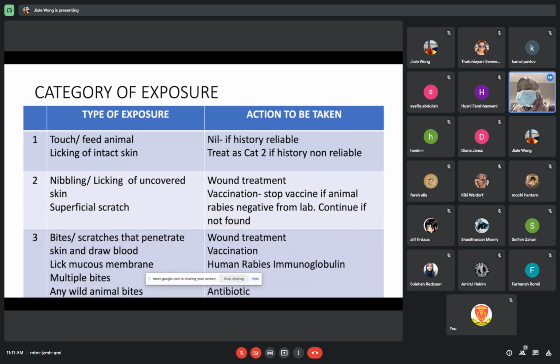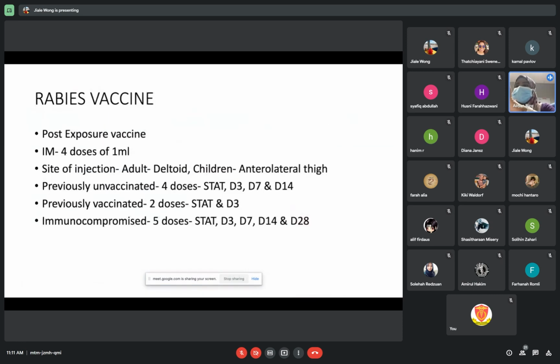Looking at the audit from 2015 to 2019, the compliance of patients who came to our emergency department to continue their rabies vaccine is more than 95%. Very good compliance. Everyone is afraid of dying, afraid of getting rabies. That's why there's no reported human rabies in Kedah State. As you know, we give the vaccine at day 0, day 3, day 7 and day 14. That's why you have to report to PKD within 24 hours so they can activate the veterinary service to go and monitor the dog.